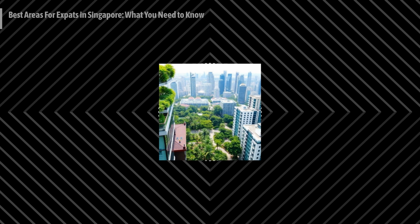And what about cycling? The paths are getting better. Yeah, that network is definitely growing, especially in the newer towns and along the park connectors. It's becoming a much more viable option. Though maybe not midday in the heat. Haha. Yeah, the heat and humidity are definitely a factor. But for shorter trips, exercise, or just leisure rides early morning or evening, it's great. It's part of that push towards more sustainable, active living.